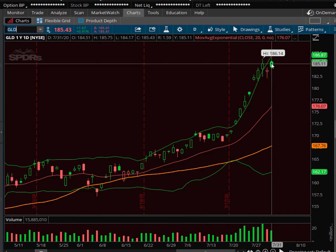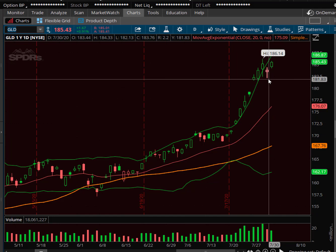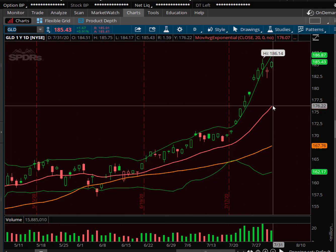Yes, it's bullish. First sign of trouble, I would actually put in here maybe an 8-day EMA. If we get below that, that might be the first sign something has gone wrong. I wouldn't even wait for the 20-day. But yes, it is bullish on the daily chart. It's bullish on the weekly chart.